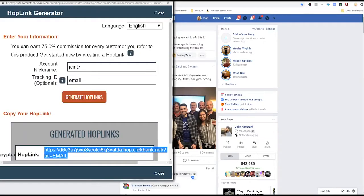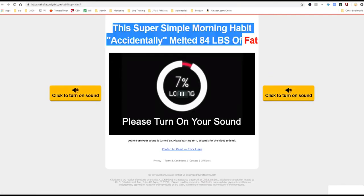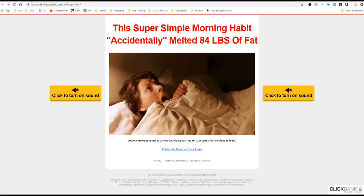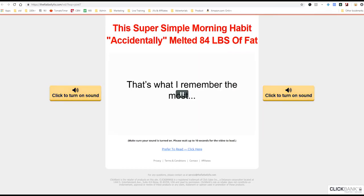Now, the next step after somebody goes to your link, and where does the link go? I'm just going to show you where the link goes real quick. It goes to this page, which is built to convert people and make sure that it offers people something of value and makes you money, okay?